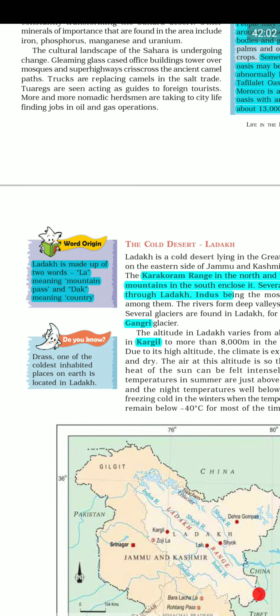Yes. Next, we move to the cold desert. The term Ladakh, as we'll study here: La means mountain and Dak means country. There is a place in this region known as Dras. It is one of the coldest inhabited places on earth.